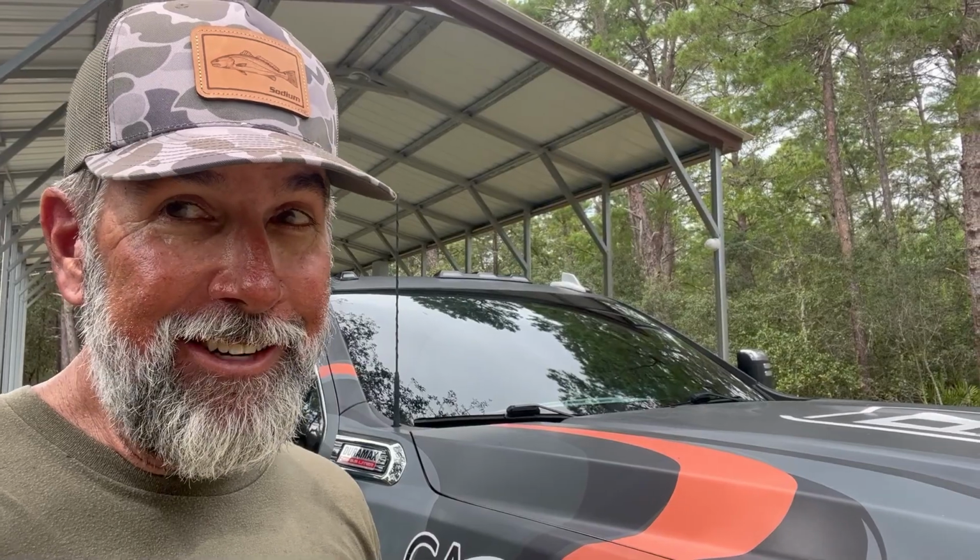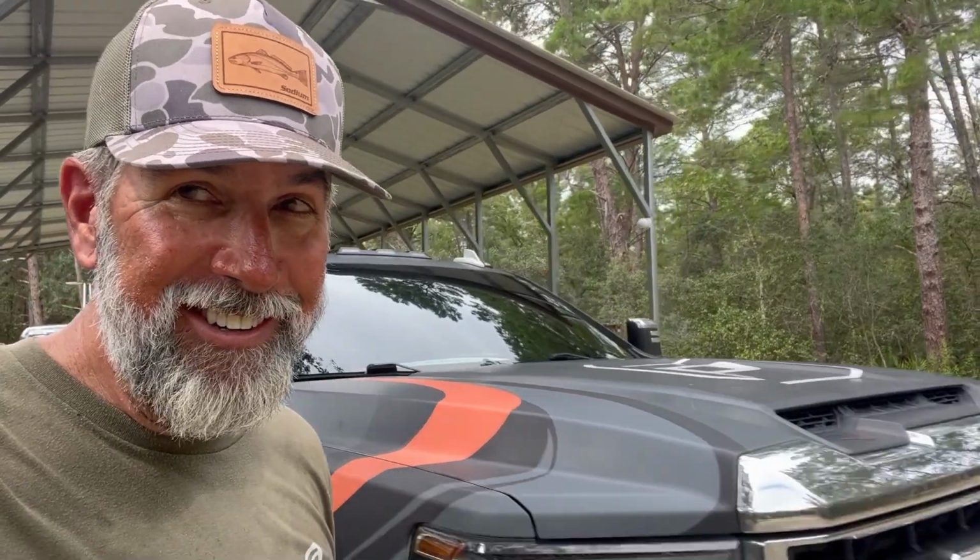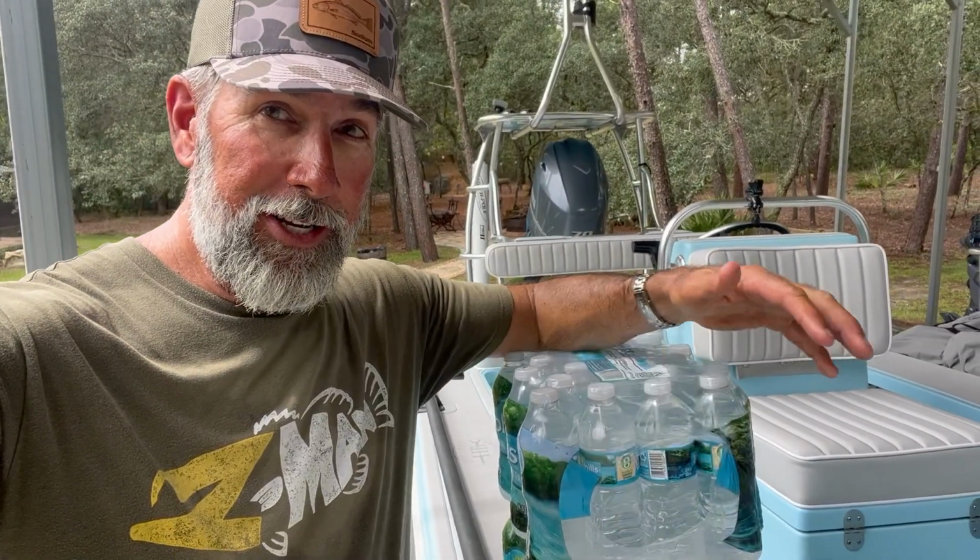I don't know why I think like this, but it's probably because I've lived 50 plus years here in the state of Florida, and, well, I'm an outdoorsman. And the rule of all outdoorsmen is, you better have it and not need it than need it and not have it. And that's a code that we all live by out here. So what supplies would you need?